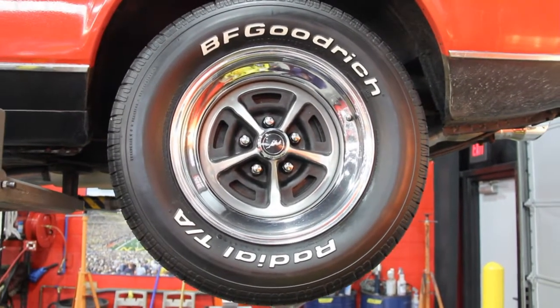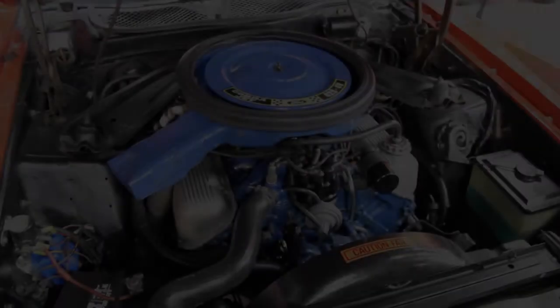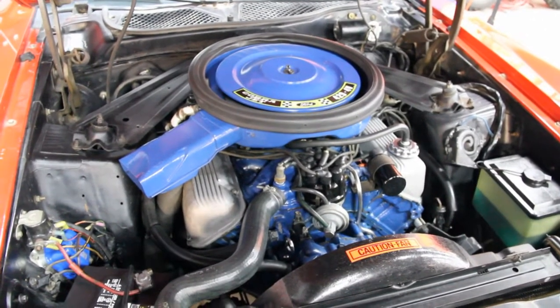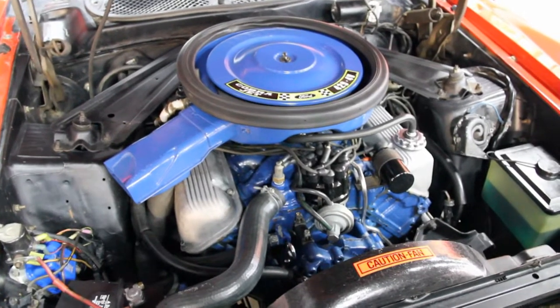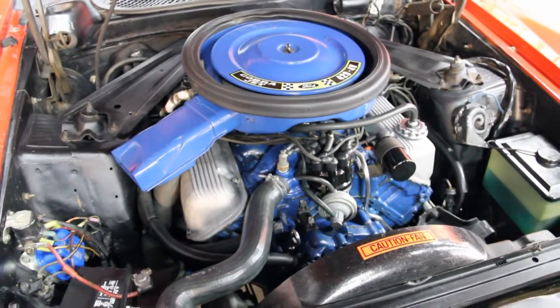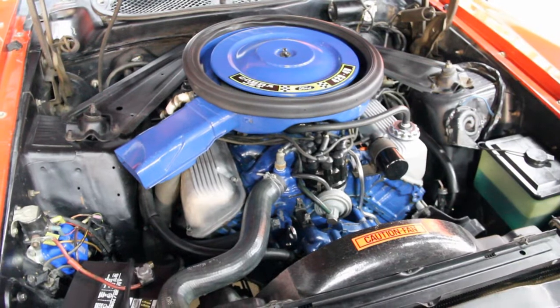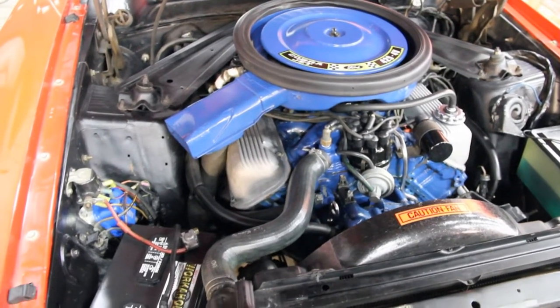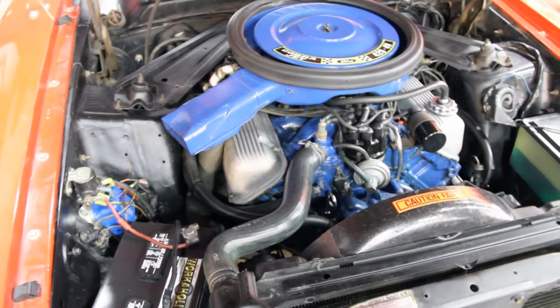Let's lower it down and take a look at the top of this baby. Take a look at that Cobra Jet 429. It's got the aluminum valve covers from the factory. This thing actually has a Quadrajet carburetor on it. It's what came from the factory. Now they tell me the carburetor was rebuilt once in the life of the car.